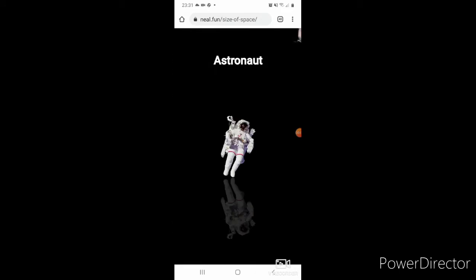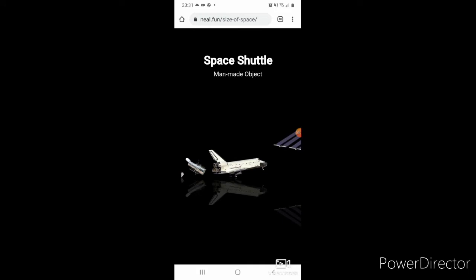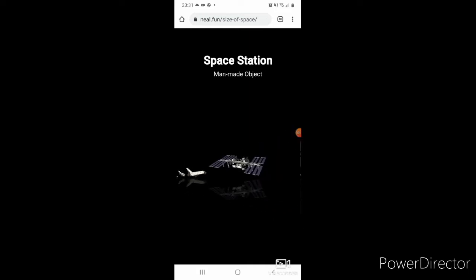Right, so this is an average sized astronaut, as you can see, and then this is the Hubble Space Telescope. It is a man-made object, as it says, and the Hubble Space Telescope basically takes data from space. Then this space shuttle is also a man-made object. It basically takes astronauts to space. And then this is a space station. It is where astronauts do stuff. You understood what I'm trying to say.